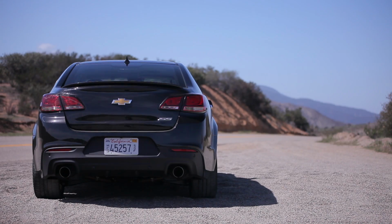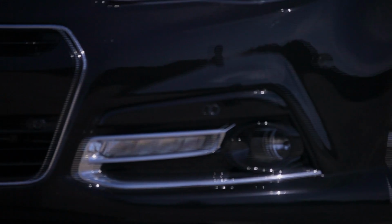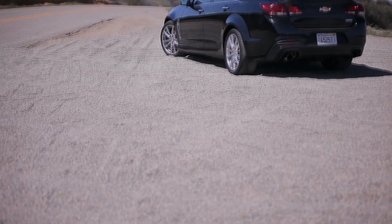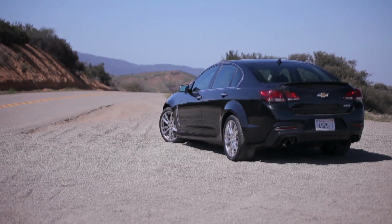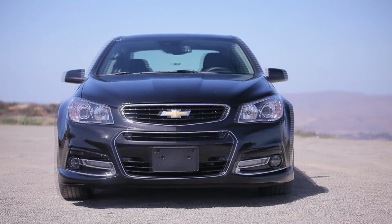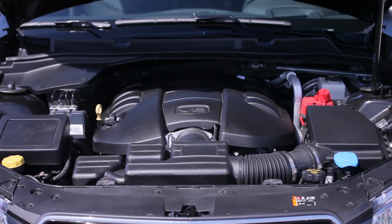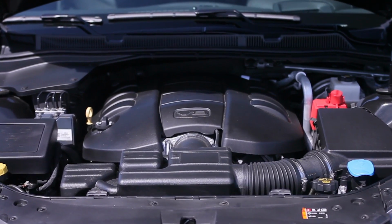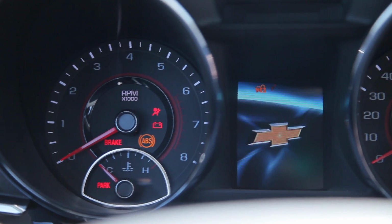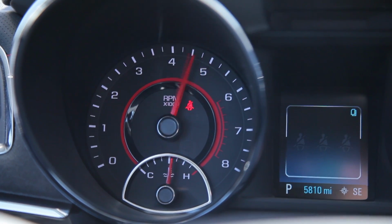This is the first rear-wheel drive V8 sedan that Chevrolet has sold in the US since the 4th gen Caprice and that delightful Impala SS that went away back in 1996. That means entire teenagers have been born, grown up, and learned to enjoy awful pop stars in that time period. Under the hood is an LS3 6.2-liter V8 engine. It produces 415 horsepower and 415 pound-feet of torque, and it's paired with the familiar GM paddle-shiftable 6-speed automatic gearbox.